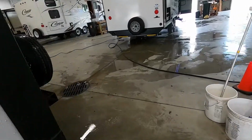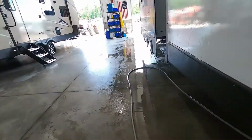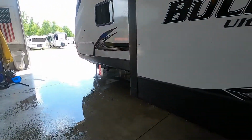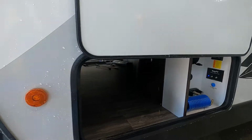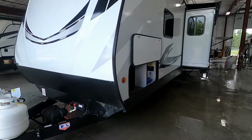Your whole docking station. Power on the rear of the unit. And then your docking station up here inside. Your storage area. So park accordingly so that you can utilize the facilities at the campsite.